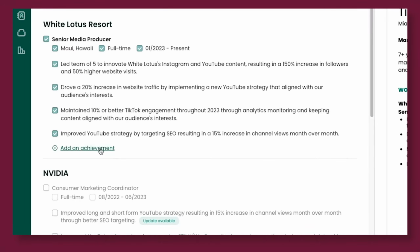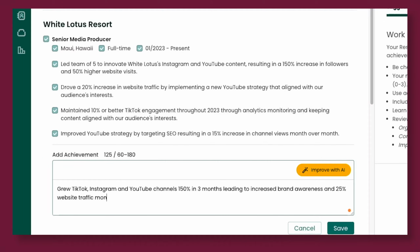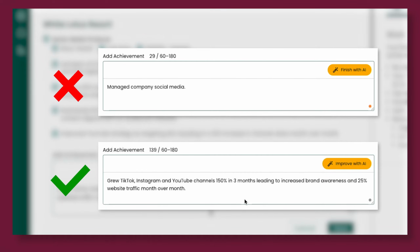An example I like to use for what that difference is, a task would look like managed company social media, but an achievement would look like grew TikTok, Instagram, and YouTube channels 150% in 3 months, leading to increased brand awareness and 25% website traffic month over month. Can you see the difference there? One is just talking about your responsibility. There's no kind of personal value going on there. And the other does display your value in experience and skills.